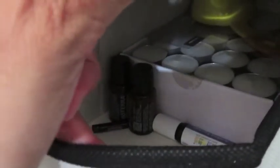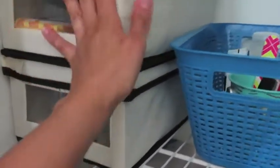So anyways, now it is a little bit difficult to get that. Then in the bottom I went ahead and I put a few essential oils that I had and some tea light candles. So these are things that aren't used that often, because as often as I would love to have my spa mom self-care routine, it doesn't happen as often as I'd like.